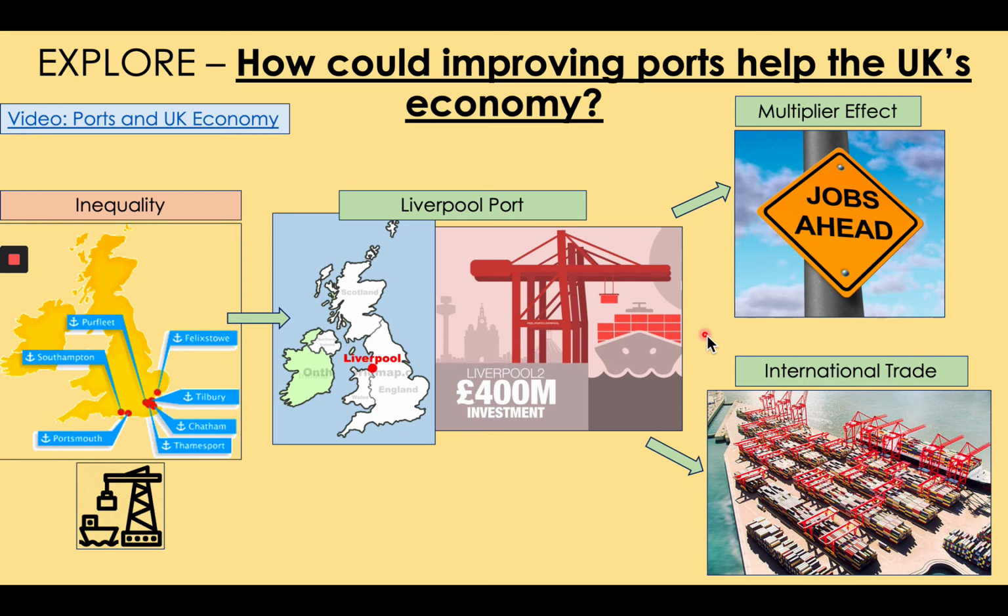Ports are very important for the UK's economy. Currently, they are mostly in the south, leading to inequality. The Liverpool 2 port will address this issue and will lead to economic growth in the north of the UK.